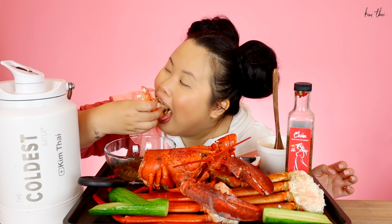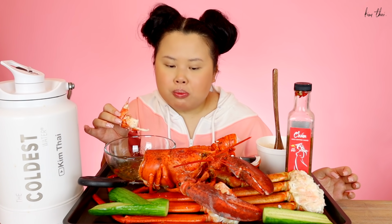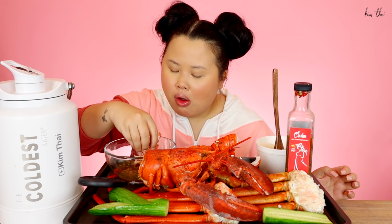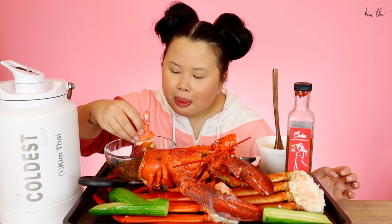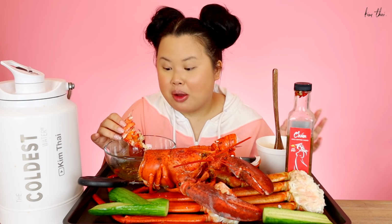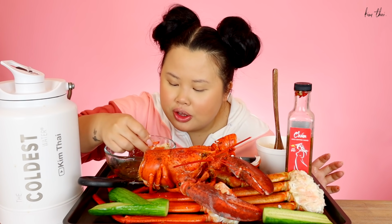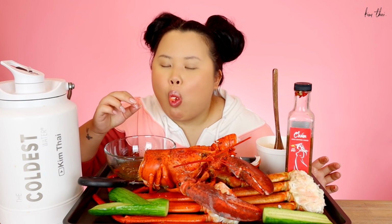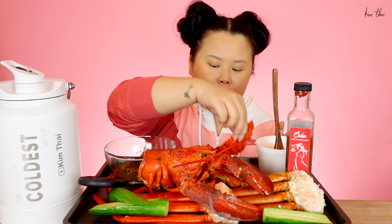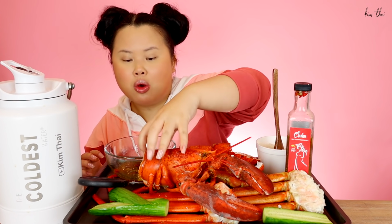So good. This is definitely a sauce that I can see myself having like a shitload of at a barbecue or like a family party. I feel like it goes so well with meat or seafood. So good.